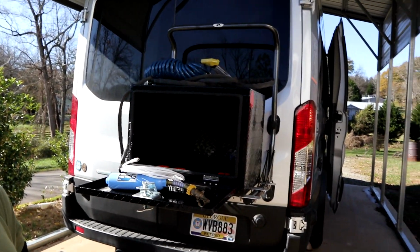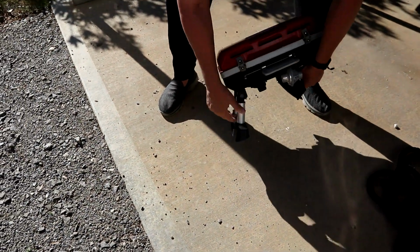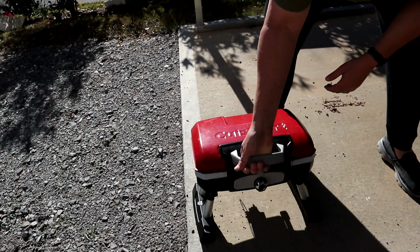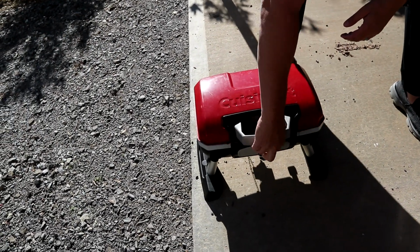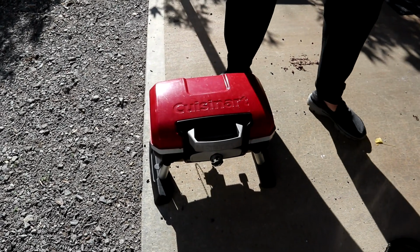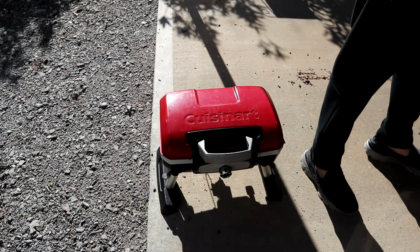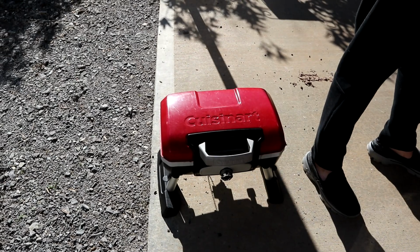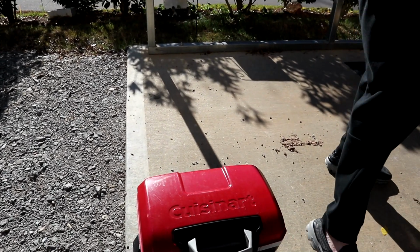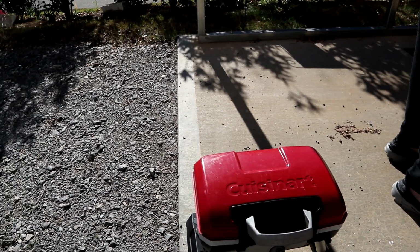This has been a handy little grill. It's a little Cuisinart, and it's worked out pretty good. This is a little bottle of propane on the back of it. And we have a little tray with a non-stick surface that we put onto the grill, and that's what we use to lay our food on. So the food is not sitting on this grill.